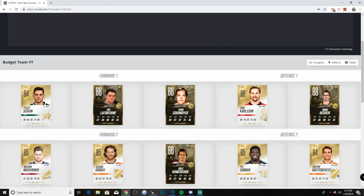So Seguin, I can speak very well about. He's so good, so consistent for me early on in the year. And this is a card that I definitely do suggest to you guys. Just a fantastic card overall.